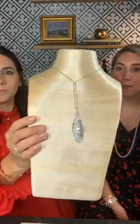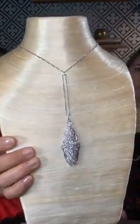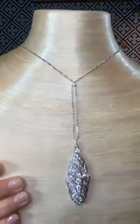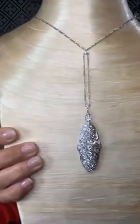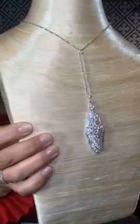Okay, last piece. Perfect for a plunging neckline. What I have to say about this piece is every single centimeter of it is gorgeous. The chain is detailed. There's stones in it. Then the pendant has these gorgeous diamonds and details and millgrain, and it has a little station stop at the top, so it dangles perfectly. What more do you want? The whole thing is made in platinum.